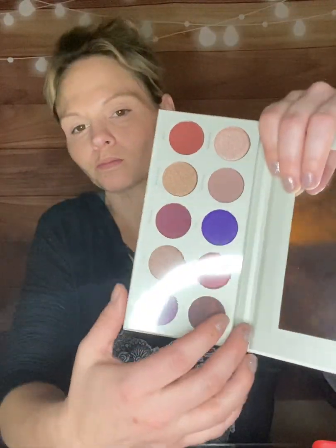I have been all over my Marshalls and TJ Maxx lately, and they have been stocked with the best stuff. So I've been finding a lot of Morphe products. This one is Morphe and Jaclyn Hill. This is the Bling Boss palette. And I want to say it was $15.99 at my Marshalls. So not bad. And definitely a palette that is beautiful. And I figured we would try her out.